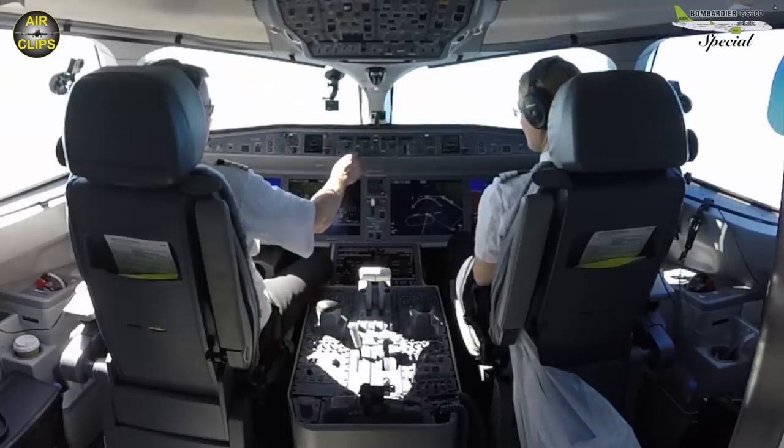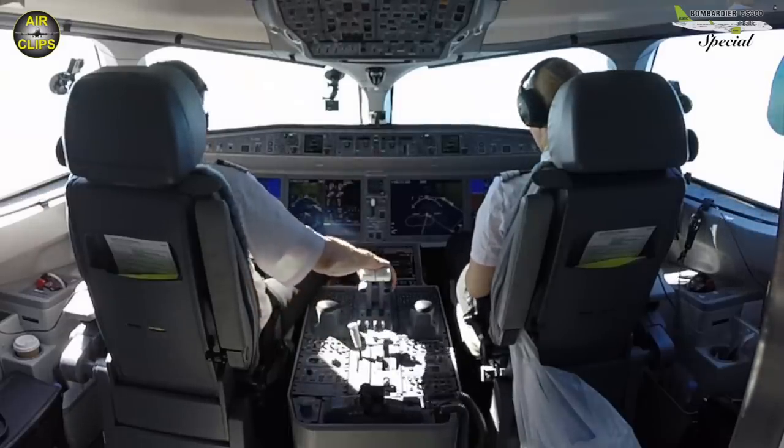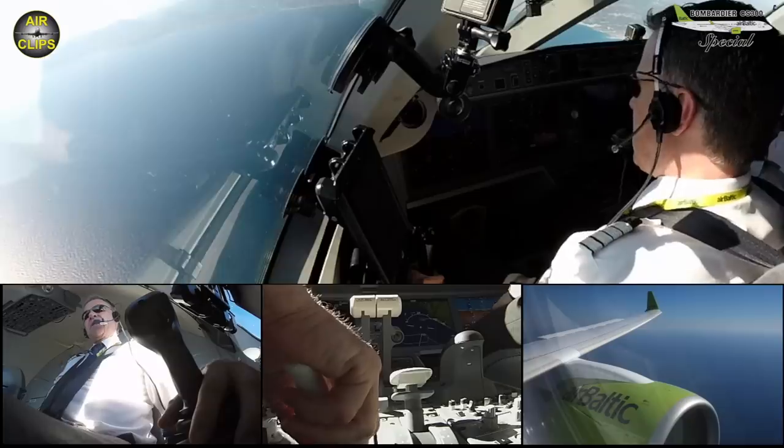So we can arm the approach basically. Yep, so that's done. Approach, FMS 1 checked. Yes.